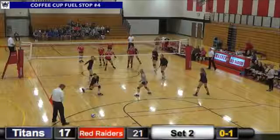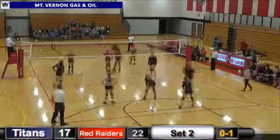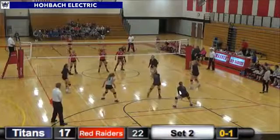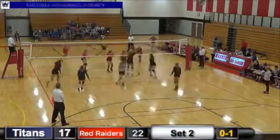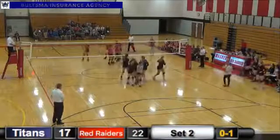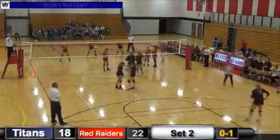Holzbauer with a nice deep spike set up by Juffer, and barely in. He definitely hit the line. Tips it. Tyler with a little set there. And in. Line judge said that ball was in. Hit by Destiny Hack. It's tough to see from here.